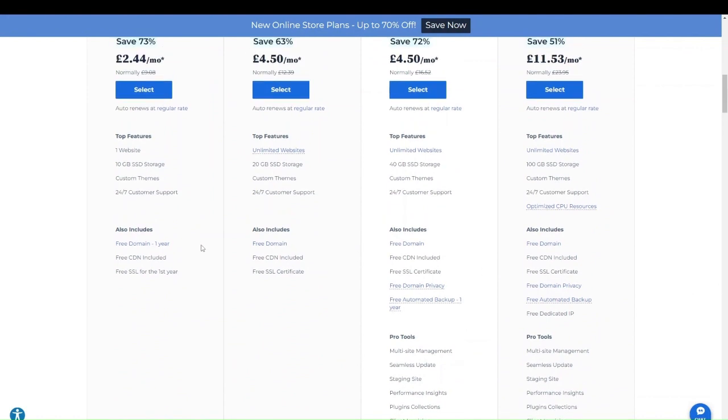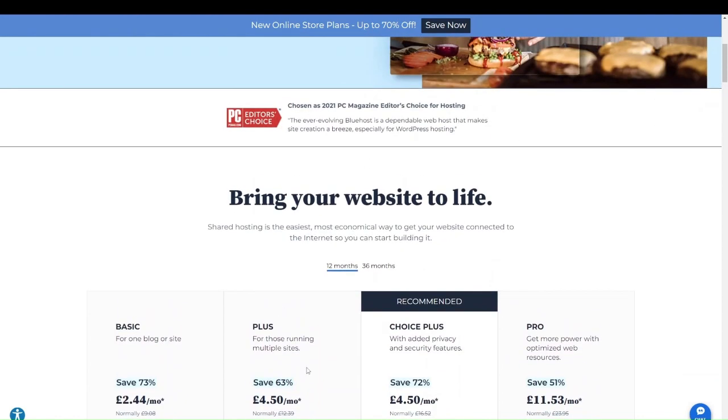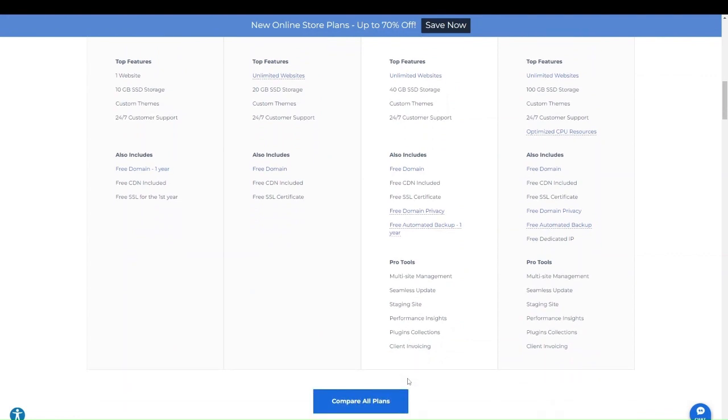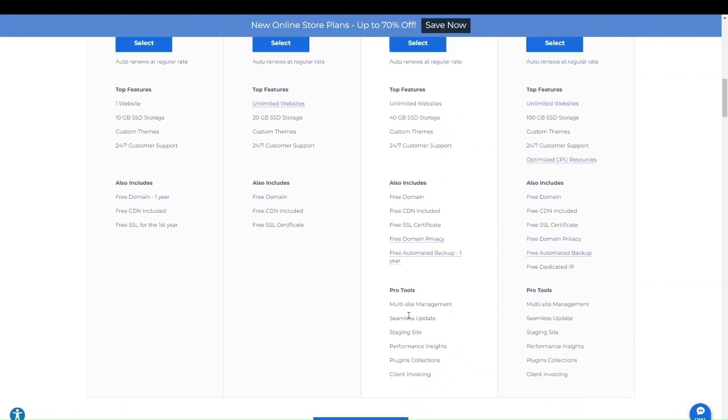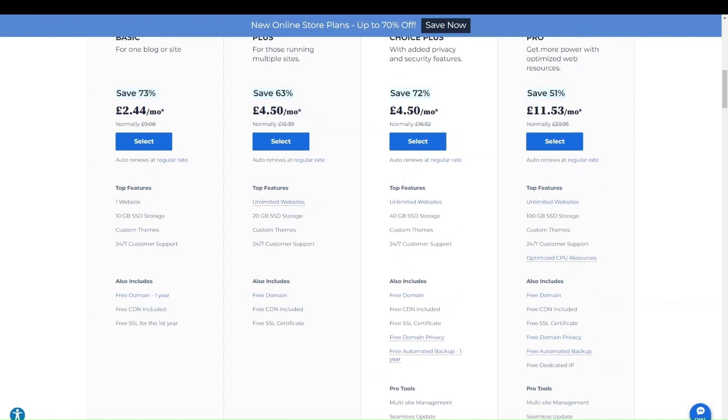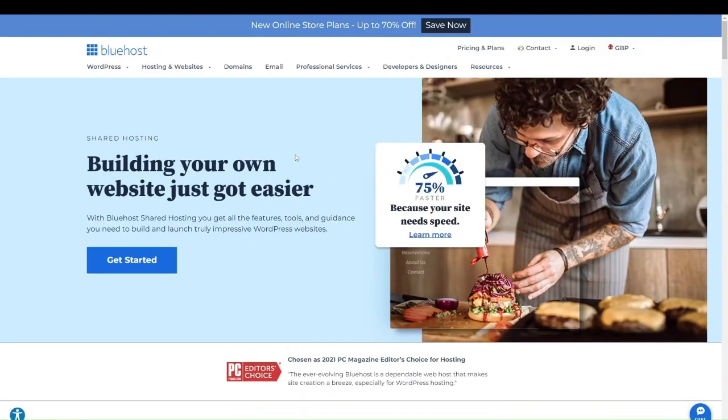Another nice extra thing that they offer is the free domain. You get a free domain name for the first year when you sign up. So if you haven't already got a domain name, you can get a 1 year free domain if you buy one of their hosting packages. The free CDN and SSL help block malware and improve your security. They also offer a 30-day money-back guarantee, which is a really generous amount. It just means you can try out their plans for a good month before thinking about maybe downgrading, upgrading, or maybe just moving to another hosting provider. So it is a good hosting provider to go for if you are thinking about shared hosting for your website.